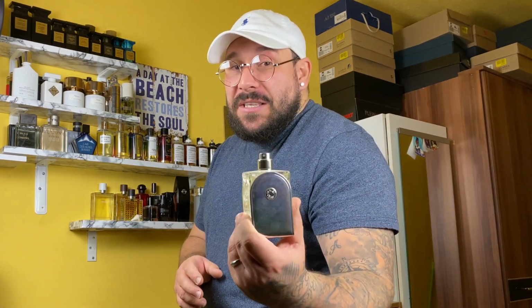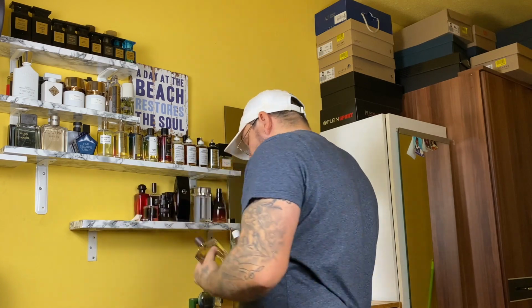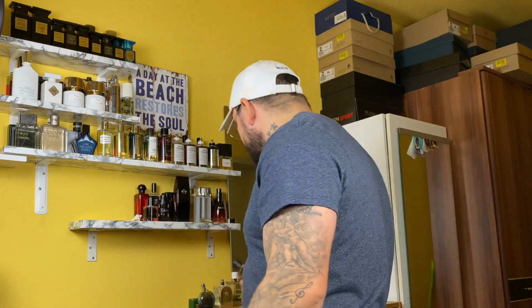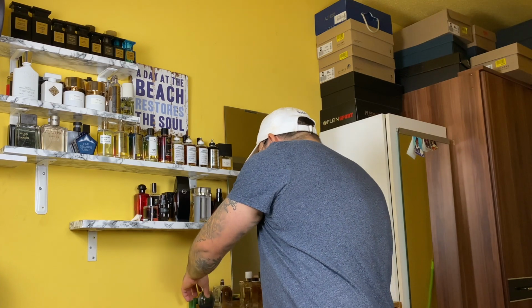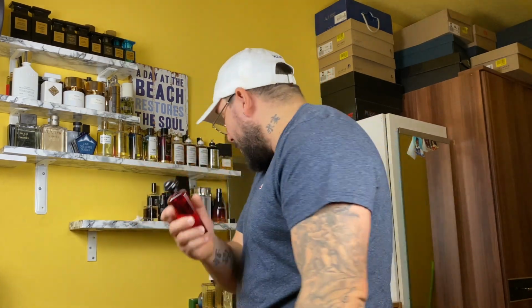Hermes Voyage EDT. I need to get the EDP. And then we have Terre de Hermes. This is Eau Très Fraîche, Intense Vétiver, and Pure Parfum. I don't know why you guys still sleeping on Terre de Hermes. Then Hermes again, this is Eau de Rhubarbe Écarlate. I hope I didn't butcher that.